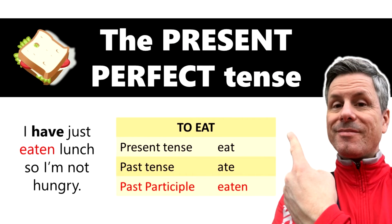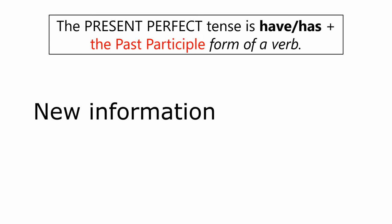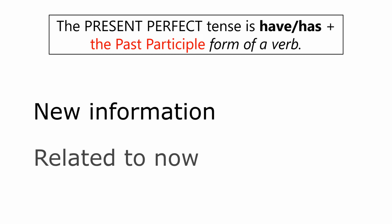Present perfect tense grammar is not as difficult as it sounds. Present perfect tense looks like this: have or has plus the past participle form of a verb. We use it when we want to describe new information or an action that is related to now.